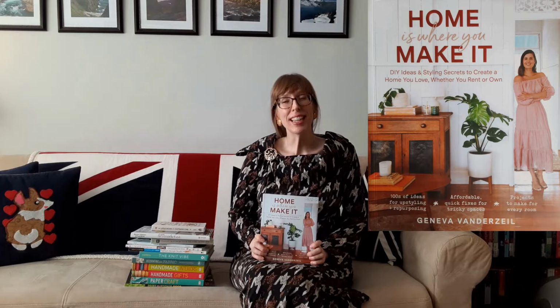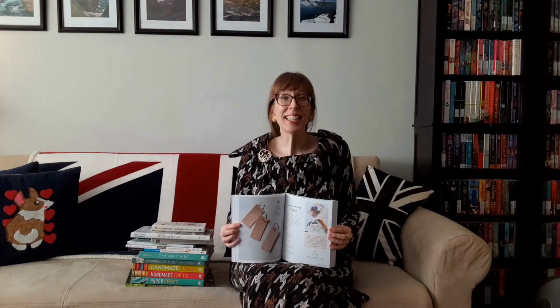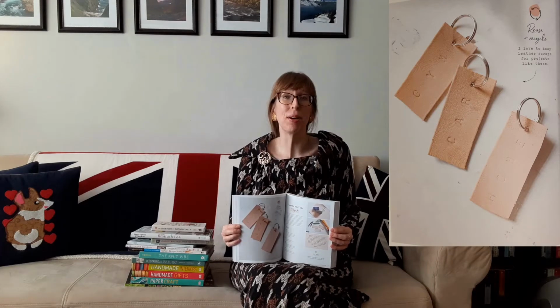Update your rental space and restyle on a budget and transform an imperfect room into a beautiful and functional space. Channeling the simplicity and beauty of modern living, this is a room-by-room guide to making and DIYing your own place, with hundreds of smart styling hacks, repurposing and upstyling ideas, and easy weekend projects to create the home of your dreams. I like the leather key tags project in this book.